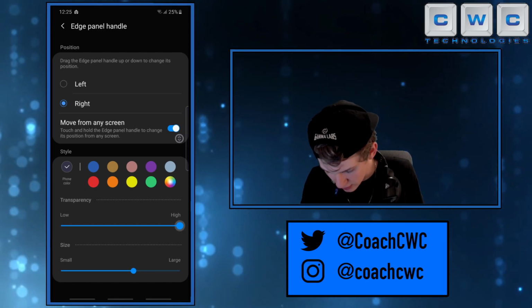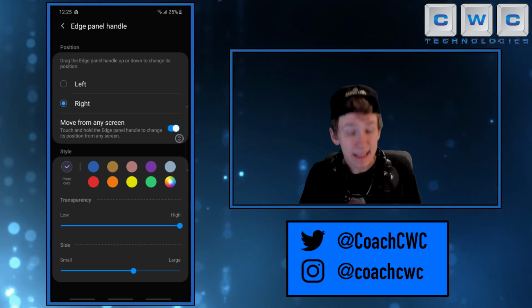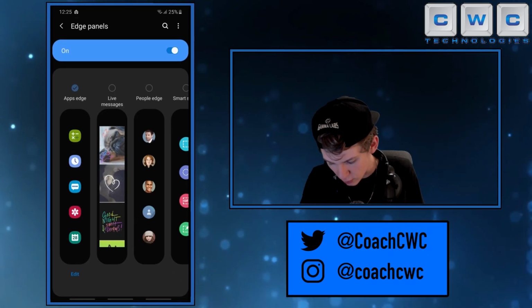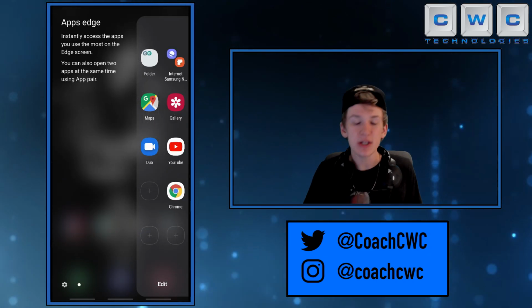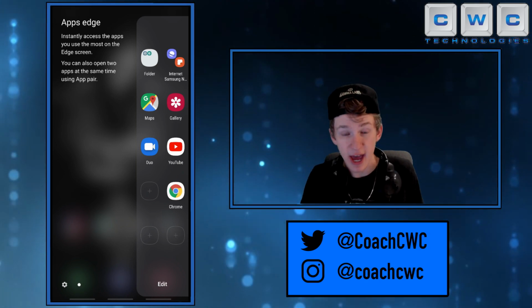I'm going to adjust the size in just a little bit more, but I'm going to adjust the transparency. Where are we at here? Right here, all the way up, so it's completely high and it is completely clear. So then we head back here. It should be clear now. It will no longer show here on your home screen, but you can still get access to it and take advantage of your Edge panel screen.